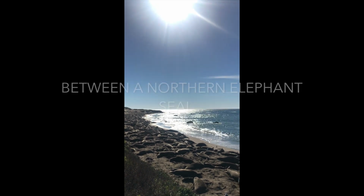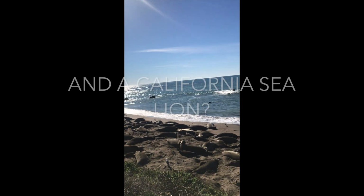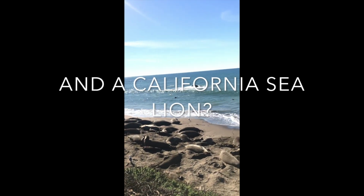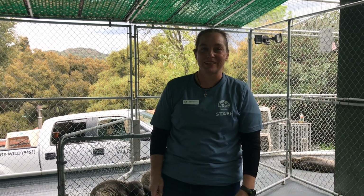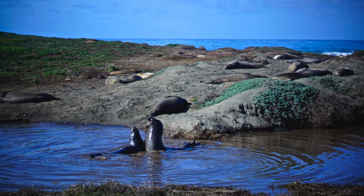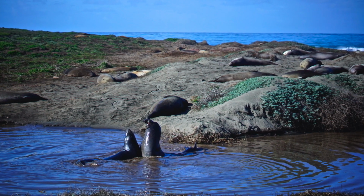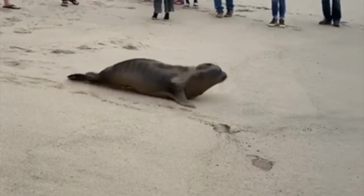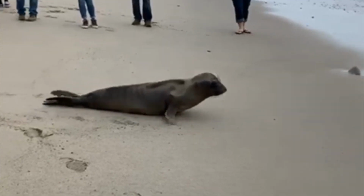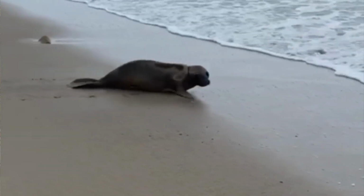How can you tell the difference between a northern elephant seal and a California sea lion? Well, elephant seals are phocids, or true seals. They have some unique characteristics. They don't have external ear flaps. They are rear-powered swimmers, so they kind of undulate across the sand. They have shorter front flippers.